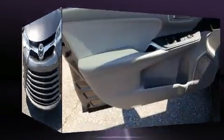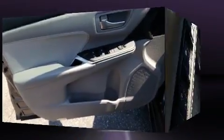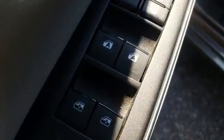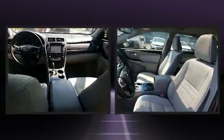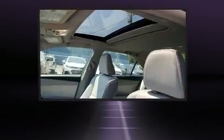Toyota also prioritized safety and security by including head curtain airbags, front and rear side impact airbags, traction control, brake assist, a security system, and 4-wheel disc brakes with ABS. For added security, dynamic stability control supplements the drivetrain.